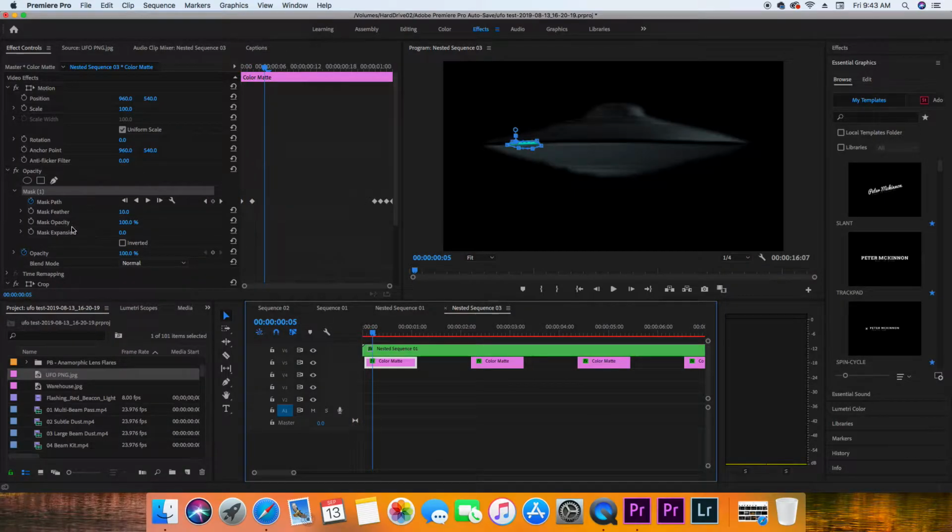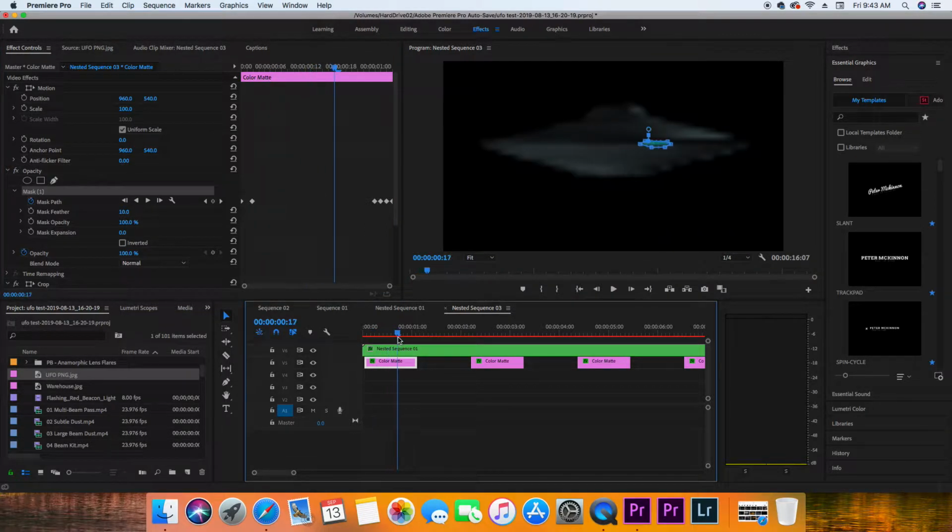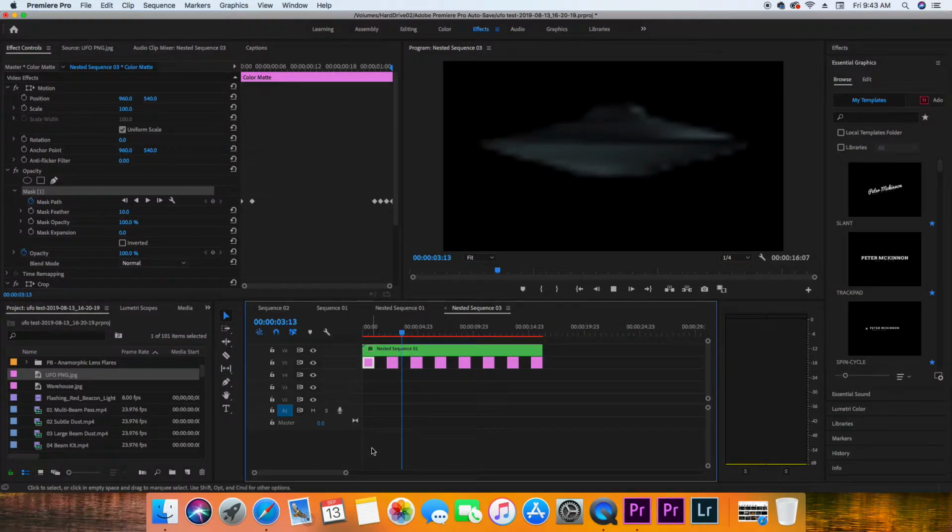And if you don't mask out that path, this is what it's gonna look like. If I hide that mask right there, you've just got this entire color going across. So you need to mask both the UFO and the path of the light. Once you get that pattern, you create a gap, and then you put it on again, and then again, and then again, for the duration of your UFO. That way it looks a little more animated. And sorry for the quality, I've got it on quarter quality just so it actually plays through.